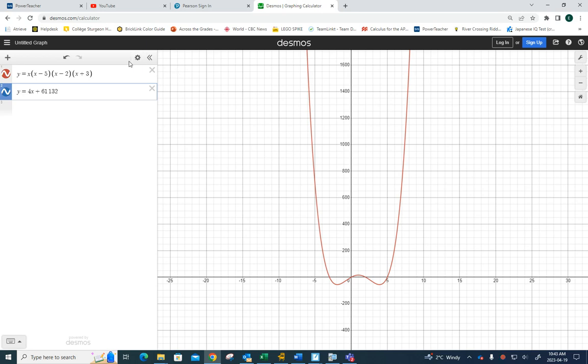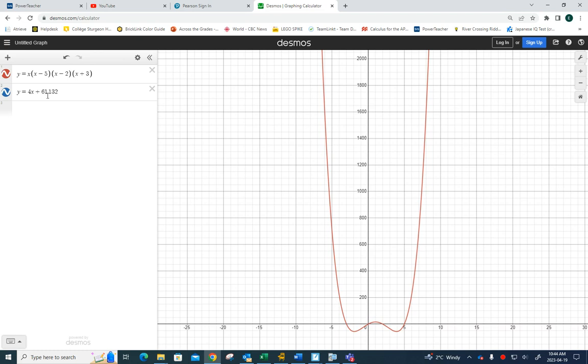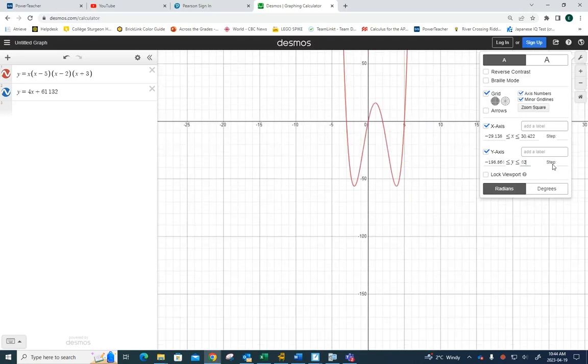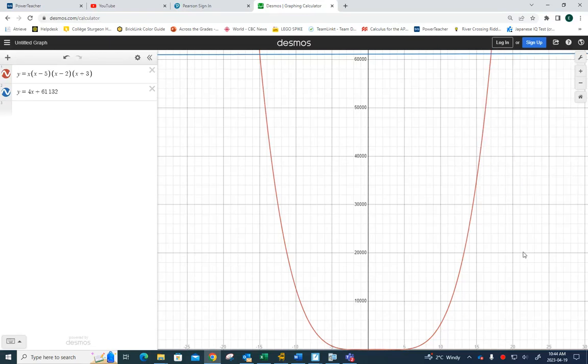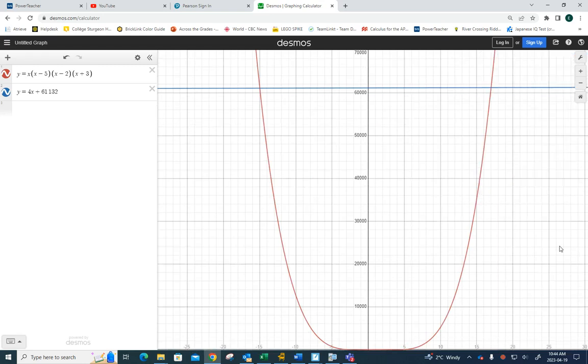First of all, you still need to know a little bit about these graphs, because when I graphed it, my red graph appeared, my blue graph is not appearing. Why is that? Because 61,132 is my y-intercept. So again, I could play around with scrolling, or I could go to my tools and say, okay, I'm going to put in 62,000 here. Okay. Then I can see my blue graph. Boy, I barely can see my blue graph. Maybe I even want to go up to 70,000. If you click on one of your graphs, it'll automatically show where they intersect.